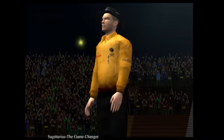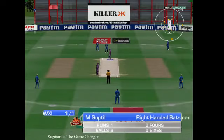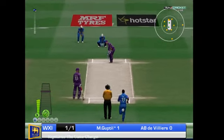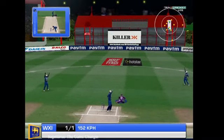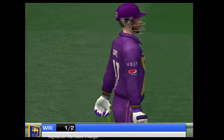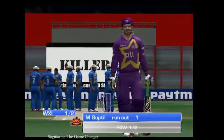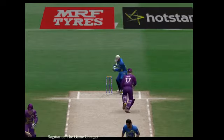That must be close. Let's see the action replay of that. Suicidal run out. There was never a run there, never. You sensed it from the off. I can't even believe they tried it. This was the end of the innings for Martin.